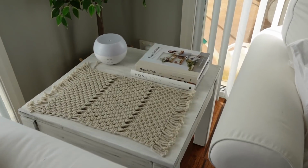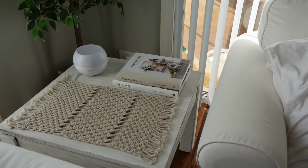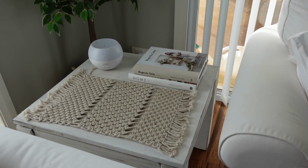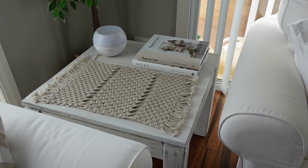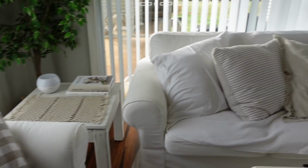Then on the back table here, not very much at all, just got my diffuser and a couple of coffee table books. And that's just a macrame placemat that I put on there, so if you're putting hot drinks or that sort of thing on there. So that's all I've got on that table.